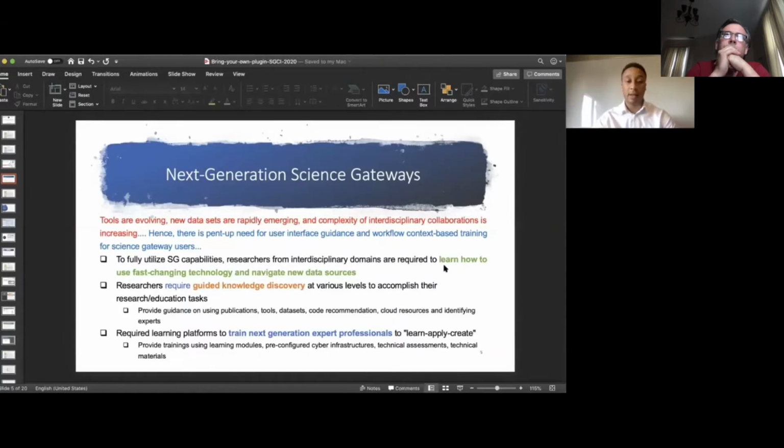Provide guidance on using publications, tools, data sets, and cloud resources, and required learning platforms to train next-generation expert professionals to learn, apply, create. Provide training using learning modules, pre-configured cyber infrastructures, and technical materials.